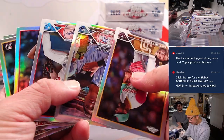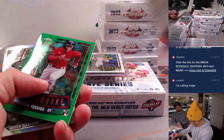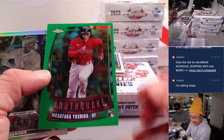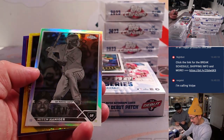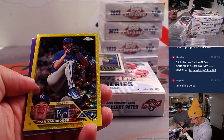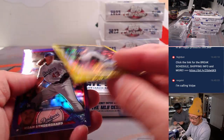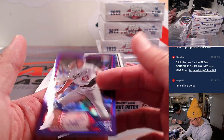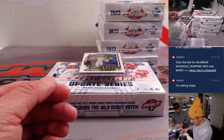All right, your refractors. That Volpe refractor, not numbered, nice. Yoshida, Youthquake to 99, Red Sox. Refractor Volpe going to Matt, and the Yoshida going to Kevin in the Red Sox. The photo negative, Mitch Haniger going to the Giants. Chris with that one. The yellow mini diamonds, Ryan Yarbrough, 56 out of 75, that'll go to the Royals. That's going to be for Allen. And the purple Noah Syndergaard, Dodgers edition, 58 out of 250, oh, going to Troy.